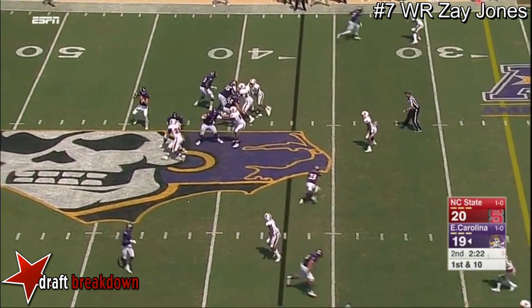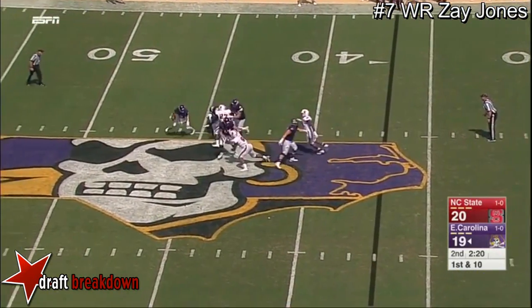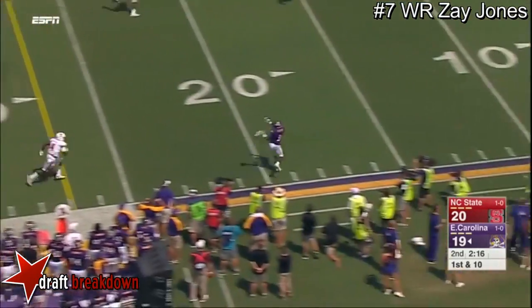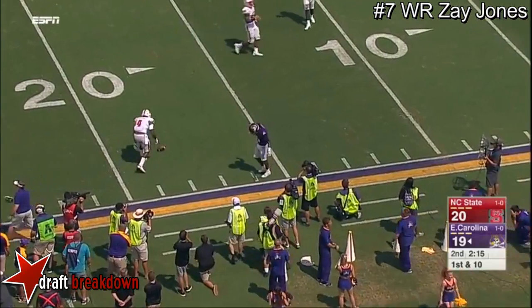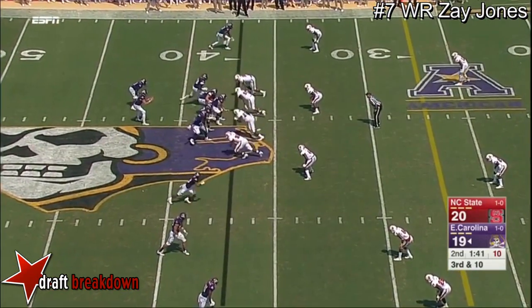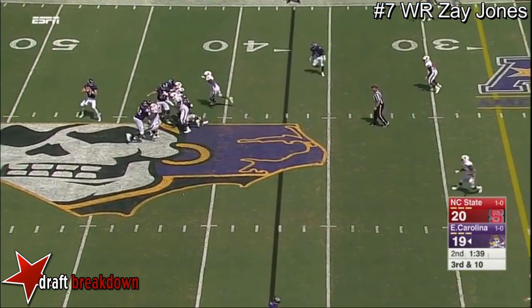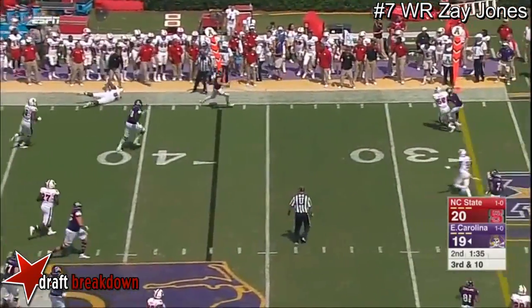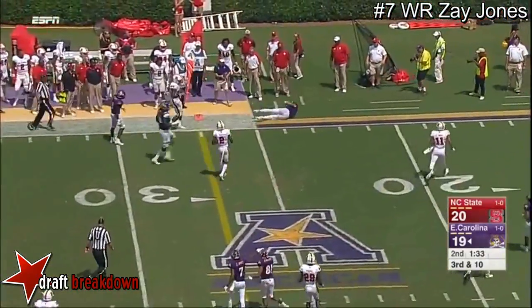Empty backfield. Nelson in some trouble. Now he's got a little bit of room on the run. Oh, wide open again is Scott, and he dropped the ball. Nelson back in the game, scrambling left, being flushed. And he'll elude one, and he'll get very close to the mark.